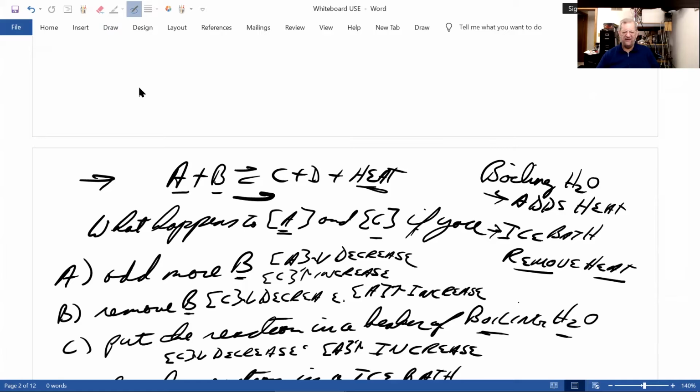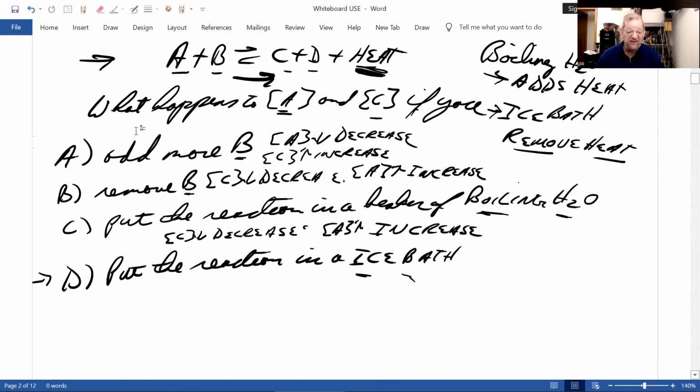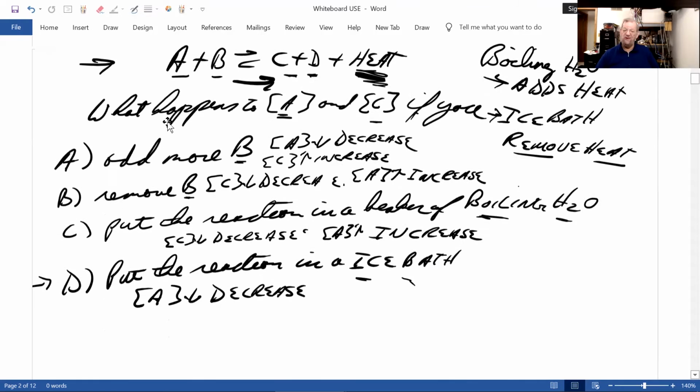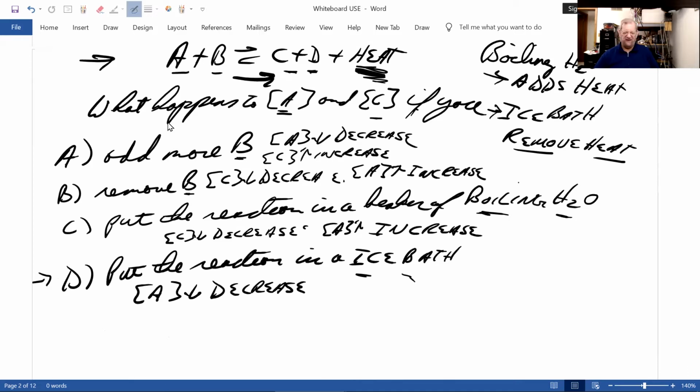A and B react to make more C, more D, and more heat. Well, if A and B are reacting, A is being consumed, there'll be less. So the concentration of A will decrease. Now, if A and B are reacting to make more heat, they also make more C and D. Well, if you make more of something, you'll have more of it. Oh, that's profound. And therefore, the concentration of C will increase. And that's how it works for an exothermic reaction.